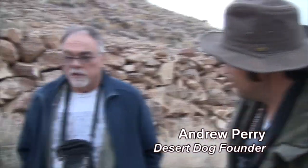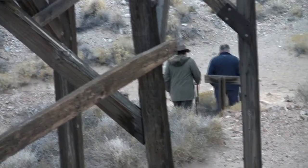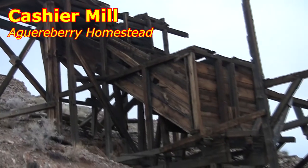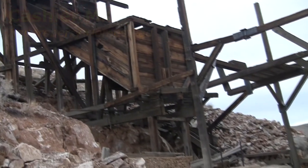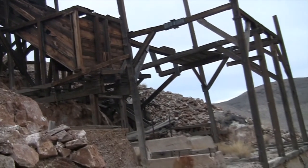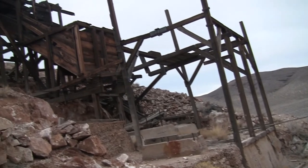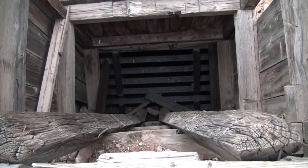Richard, this is Aguereberry's homestead? Yes, on the other side of the hills where his homes are, his buildings. He lived here for 40-some years. This is the Cashier mine and mill. He'd drive a truck up there, drop the bigger rocks down there, break it down into the gold ore that it was, and then drive on out and take it out. But he ran this till, I think he died 1942, somewhere around there.